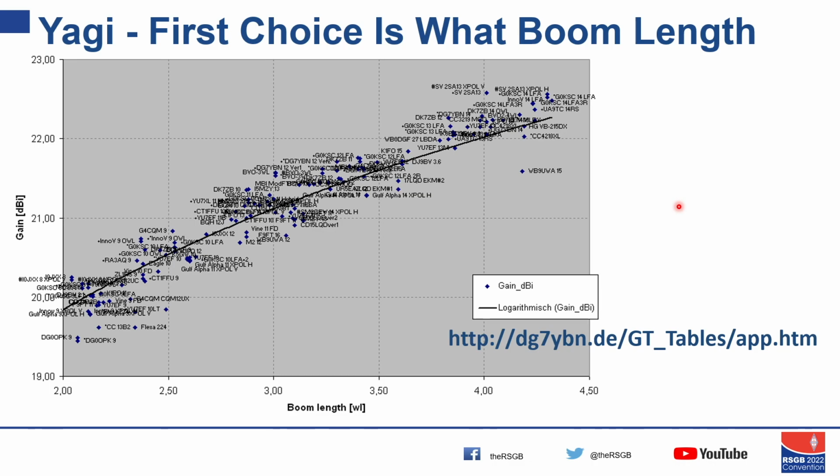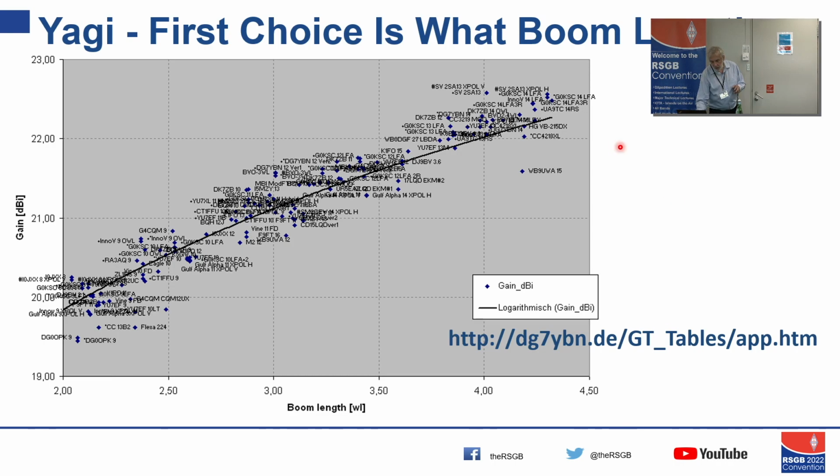If you go to DigiDL7YBN's site, who's got the biggest compilation I know of antenna data, unfortunately I pulled the wrong picture for my slide. This was for 4 Yagis, not 2, so the gain is rather large there. But actually, when you look at a whole big pile of commercial aerials, you're looking at less than 0.5 dB difference in gain for the same boom length. So boom length is what counts, and you can go and have a look at tables on his site. He's got most antennas there in the clutter, all right?